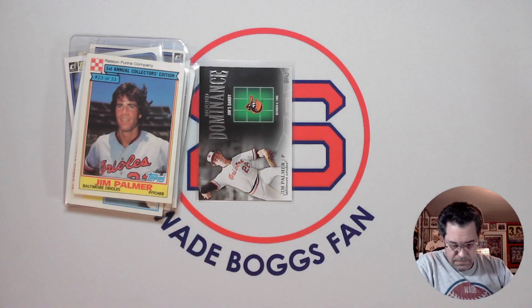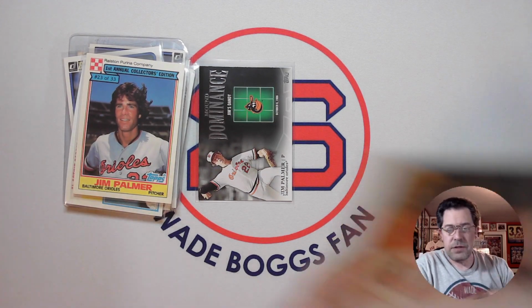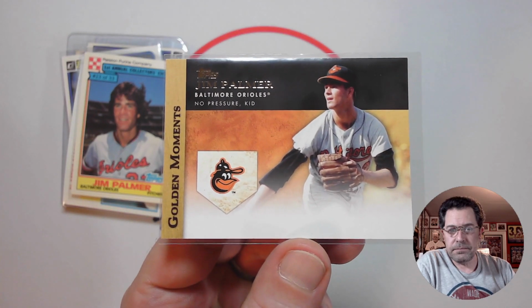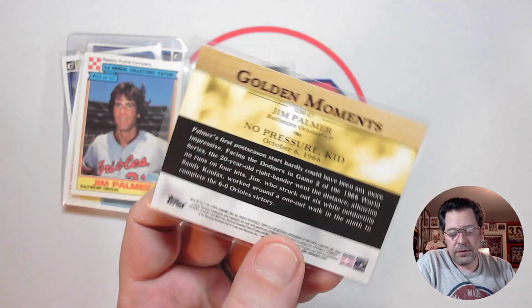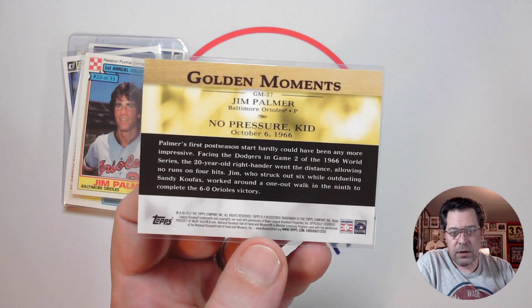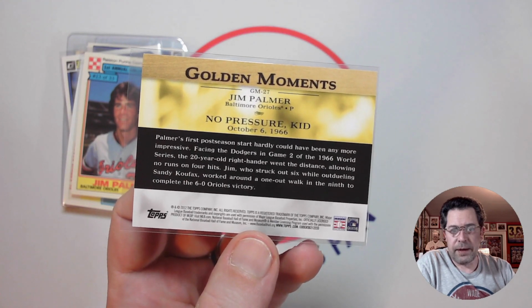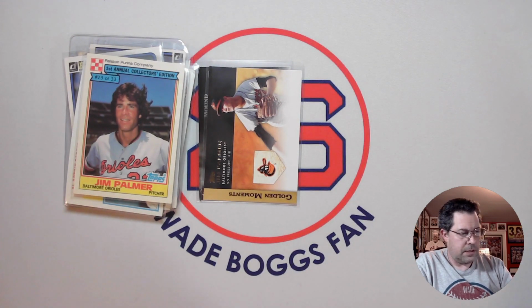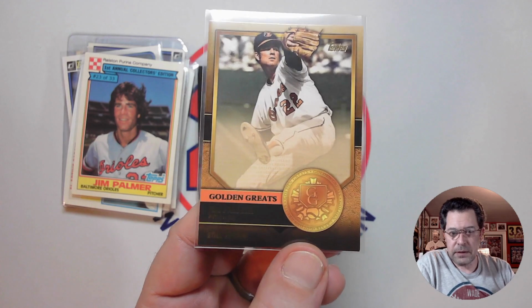All right, there's some of his modern cards. Here's another one, I think from 2012 as well. This is the Golden Moments. No Pressure Kid. And let's see, does this talk about the Koufax game as well? Yes. Talks about the 66 World Series game, going against Koufax. Here's a Golden Greats, I think from 2012 as well.